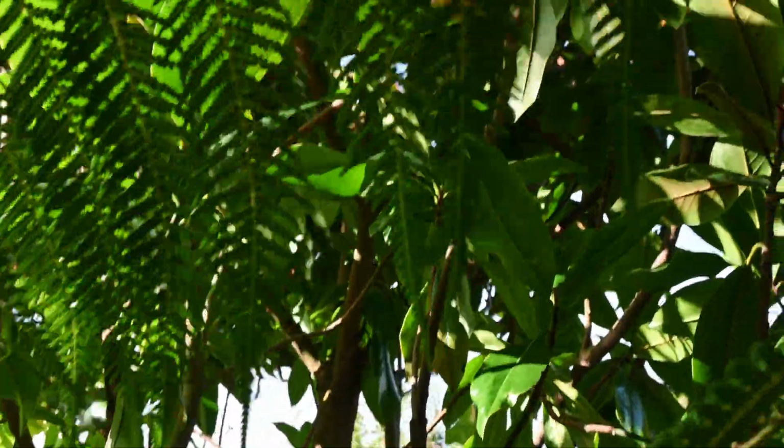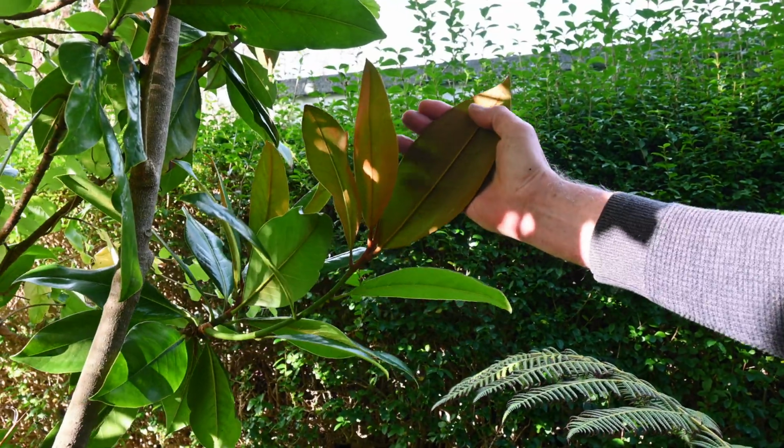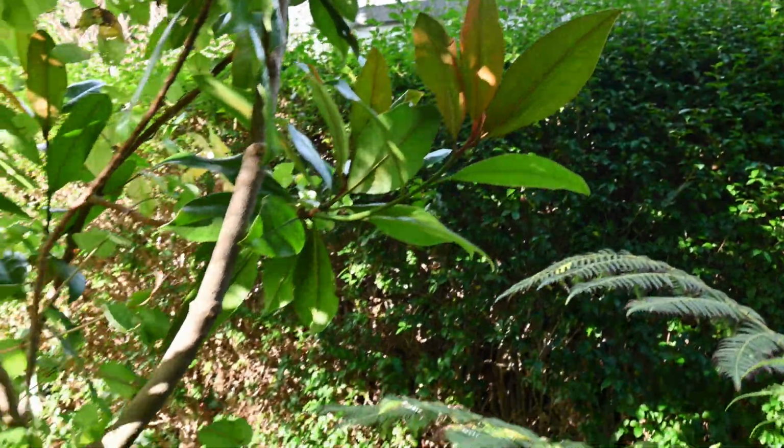Magnolia grandiflora up there. Yeah, above the tree ferns. You probably get that from further away. Yeah. It's just got nice brown leaves. There we go. Yeah, they have. It has monster flowers as well.